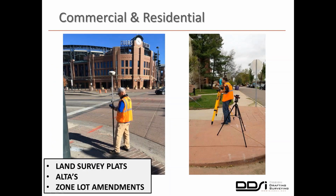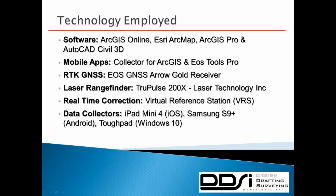We also work with civil engineering firms for our commercial and residential projects. These include ALTAs, land survey plats, and survey grade data for remodels and new construction.